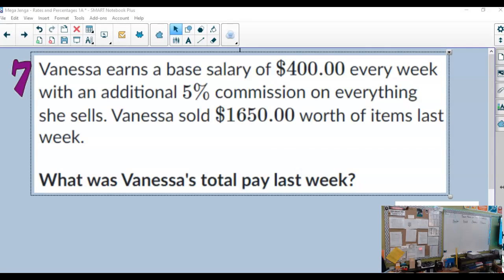Okay, so is it 5% of the $400 per week, with an additional 5% commission on everything she sells? That's her base pay. Vanessa sold 1,650. I think I'd go with what Major's saying.